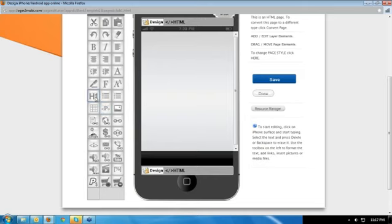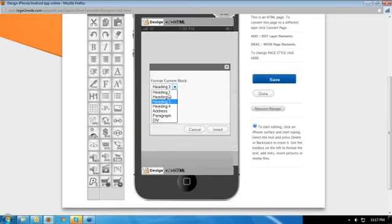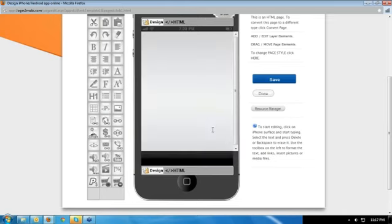So here, for example, let's have heading 1. Let's insert it. I click H1 there. So now, as you can see, if I click here, you have the cursor blinking to show you that you can now start typing. For example, let's have SqueezeMobi as the title.